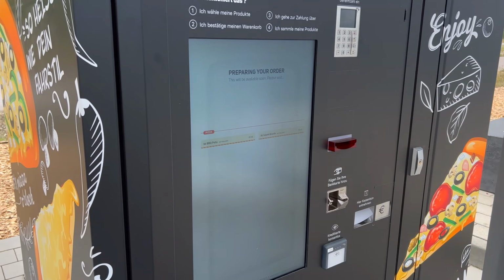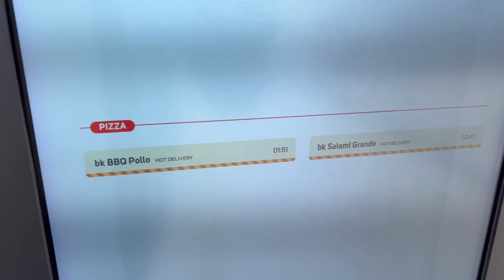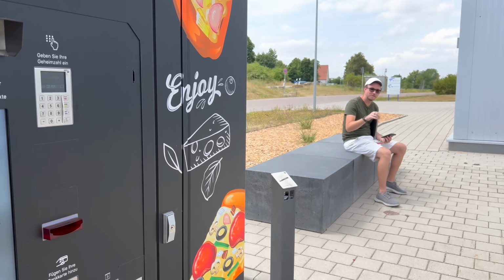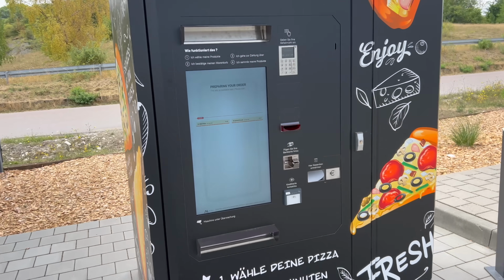Little pizza update. We're about halfway through. Looks like Jordan's going to beat the salami. Barbecue, baby. Barbecue seems to be quicker than the salami grande.